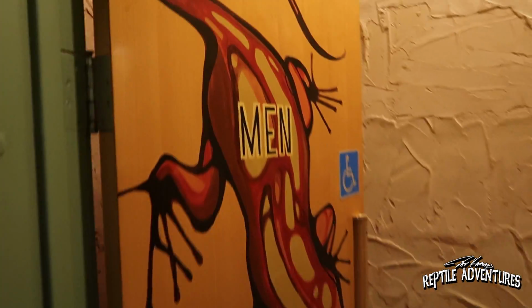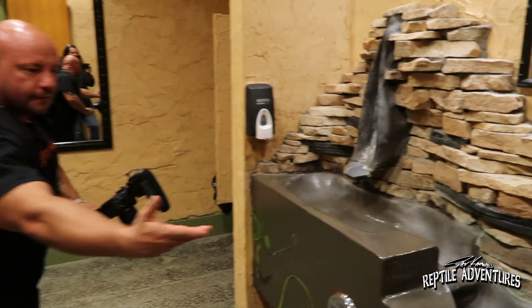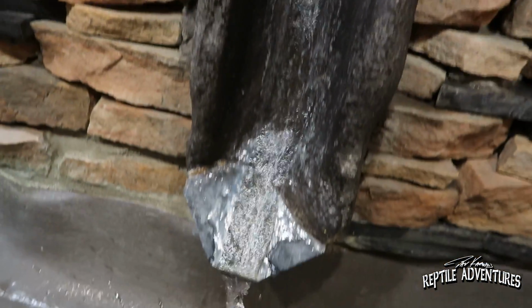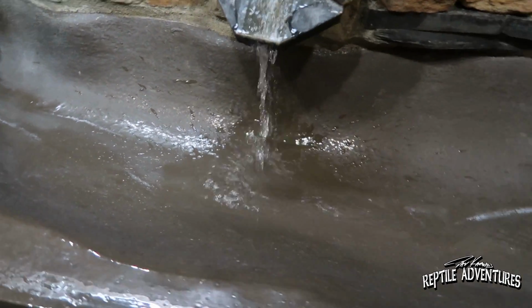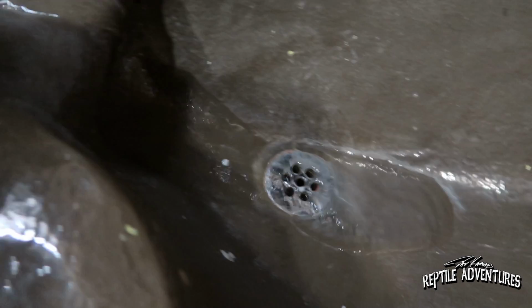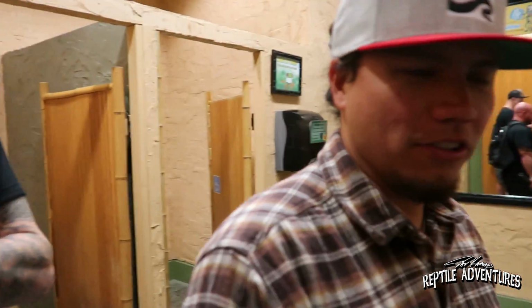All right, let's follow Gavin into the men's room and see the sink in here. Oh, are you kidding me? Look at this. Oh, how amazingly awesome is that? Oh, man, that just rules. And then look at that. It actually creates a little waterfall there into the drain. Have you ever seen a bathroom this amazing?